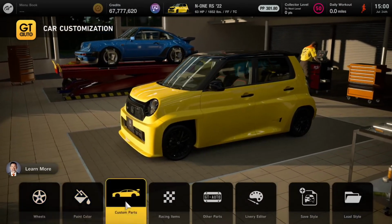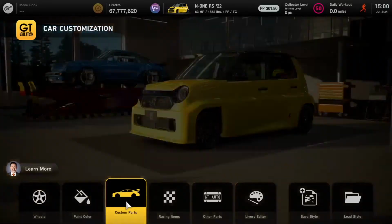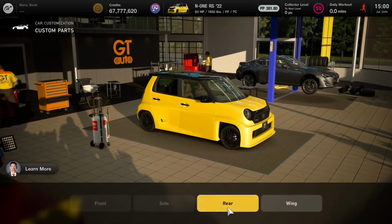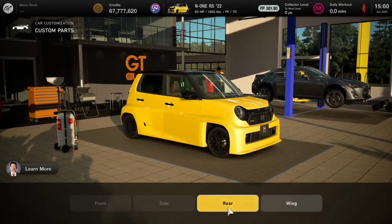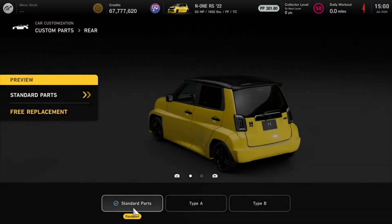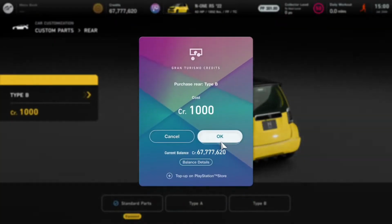As you can see, folks, the different set of customization when using the wide body Honda N1 RS is going to get a little bit more change out there, adding up on the rear and wing option. But no need to have the front and side available, which turns out to have the main method to go additional onto Type A with some badge removed, and for Type B to go additional to be added as well.